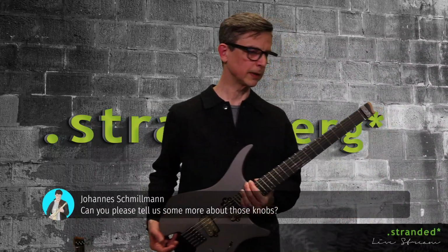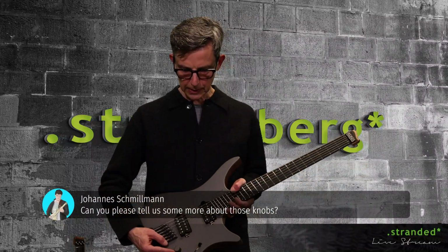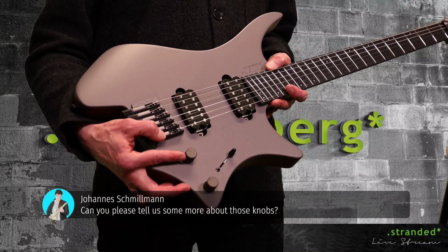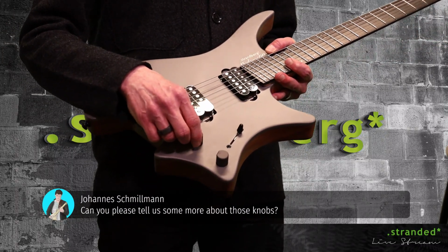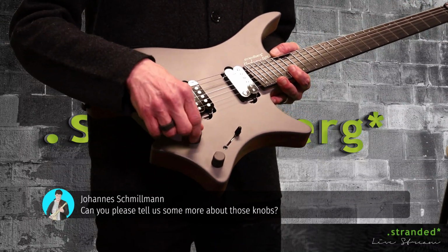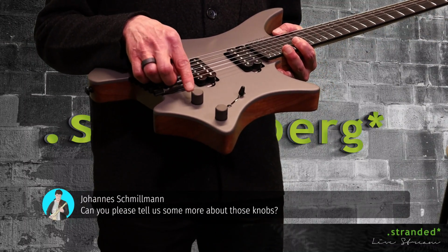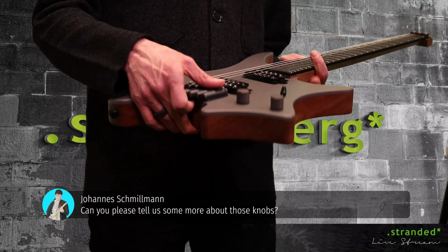And the other thing that we've leaked is our new knobs. A lot of you have asked over the years for less slippery knobs. Obviously making knobs that are just knurled is easy enough, but what we also did for these new knobs is there's a segment of the knob cut off.